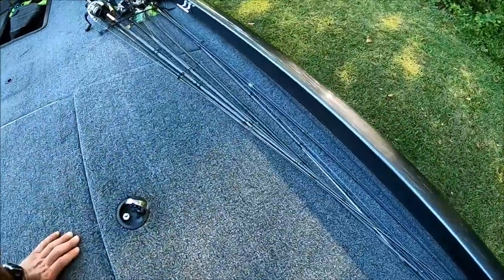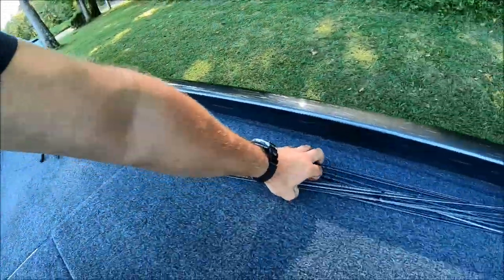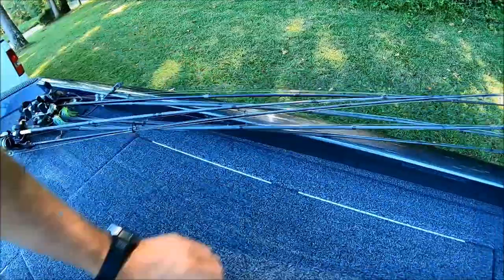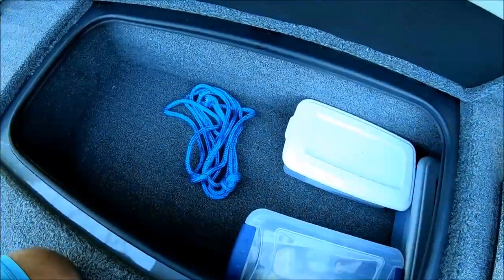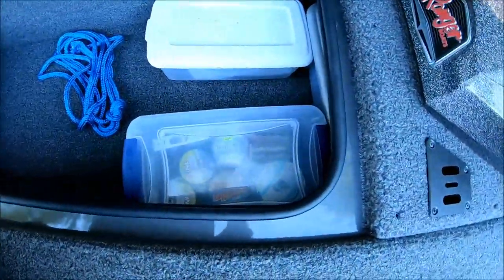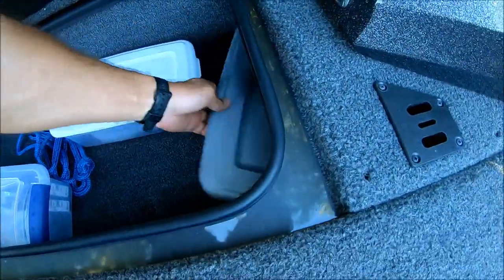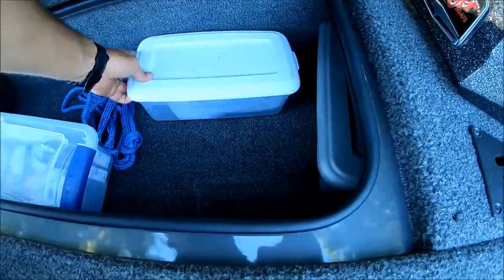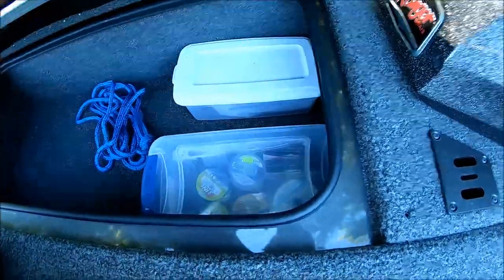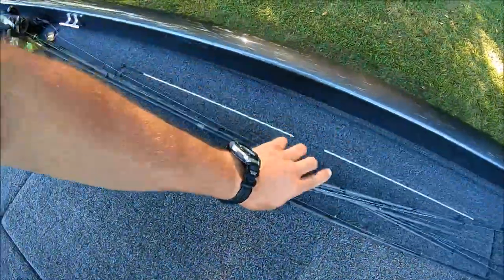But these side boxes were just like on a bass boat. You basically have to undo your rods and set them off to the side, or they're falling over. But this one right here, I have just my rope. I mean, it's great big. Y'all can see it's big, but I have spare line here, food in here, and then I have another box. I can't remember. Oh, I got my rain suit in there. I couldn't even remember what in the world I had in there. But these compartments right here are just huge. Look at all the room I have left in that one. And these are lockable as well, so you can lock them up.